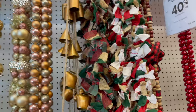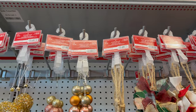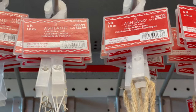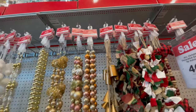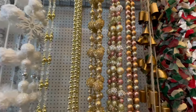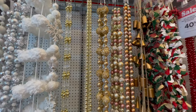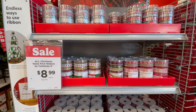I thought these little bells, you know I'm obsessed with the gold this year, would be really cute on a tree. They were $24.99, so it really just depends. Stay tuned. In a little bit, I'm going to show you some unbelievable Christmas decor that Michael's has out.